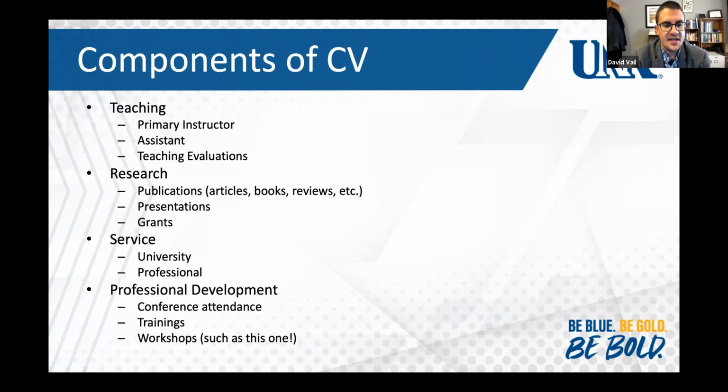Research: you want to identify your publications in a granular category sense. For example, you want to have books, then articles, and then book reviews. I'll show you more comprehensively, using mine as an example of how I've done that. And then conference presentations and grants and so on and so forth.